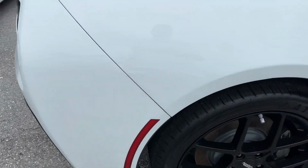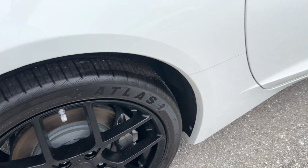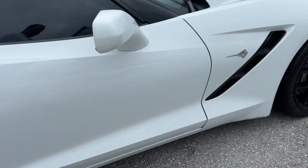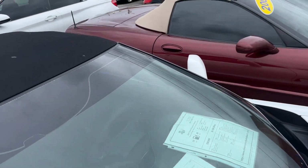Passenger side's the same. A little scuff down here. Glass, no chips, no stars, no bursts, no cracks. Again, top's in phenomenal condition. Let's take a look inside.